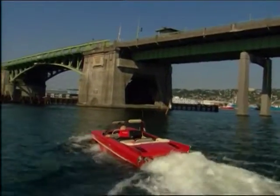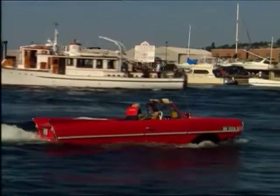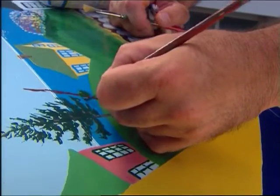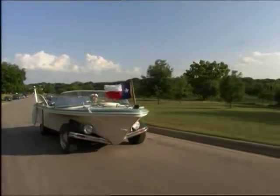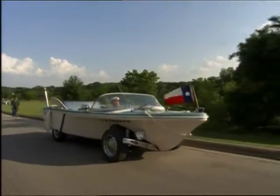Rush hour traffic jams? No problem for Bob Jacobson. He just navigates from the highway to the waterway. David Stevens loves the open water too. So much so that he paints seascapes on his Camaro. And then there's Bob Sokol. Bob just loves to hit the open road at the helm of his fiberglass motorboat.